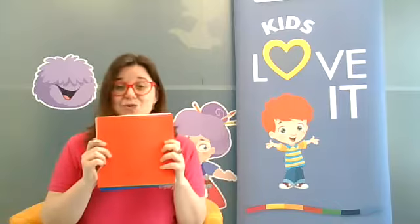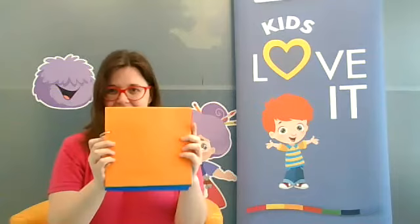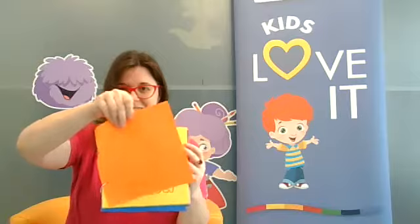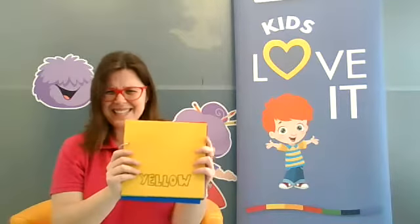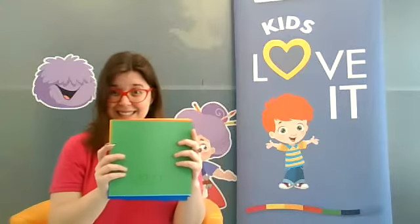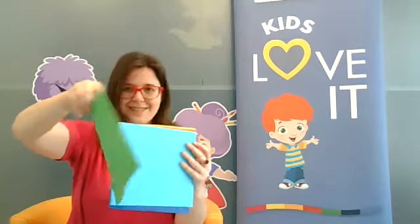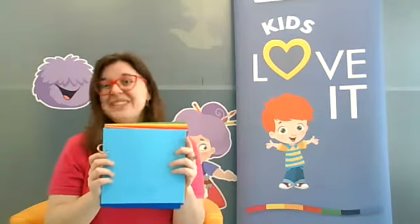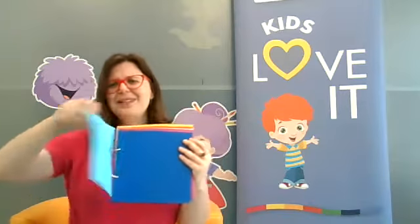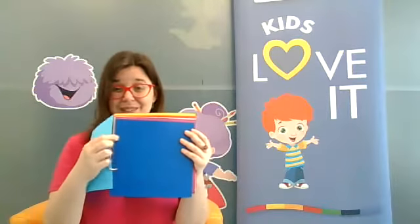What color is it? Red. This is red. Very good. And this, what color is it? This is orange. Very good. Orange. What color is it? That's yellow. Very easy. And this is green. Green color. Blue, that's blue. What is it? Blue and blue, because this is light blue, but this one is dark blue or indigo.